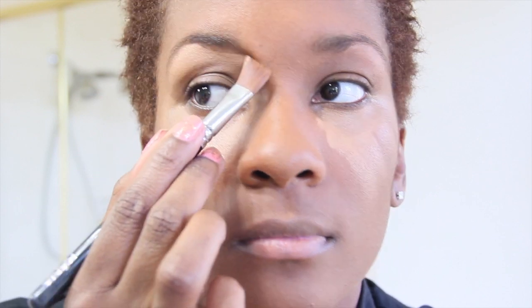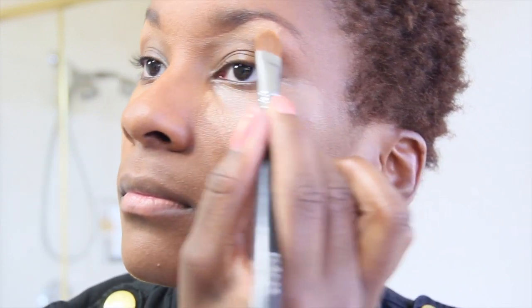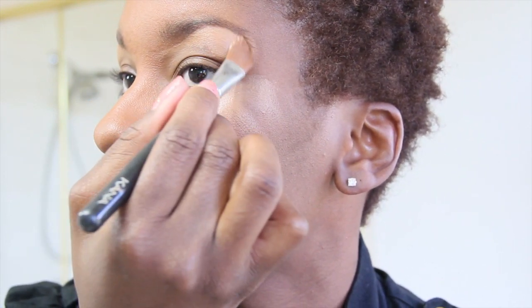So now I'm gonna go underneath my brow. And I'm going to just line it with the concealer. This is going to highlight it. I love this because it makes your eyebrows look so pulled together. And I always do it.